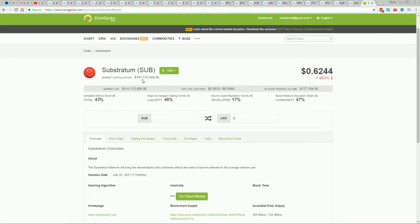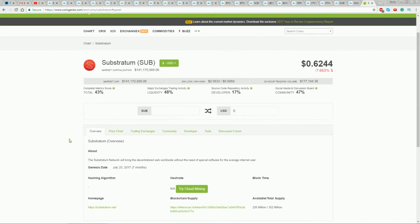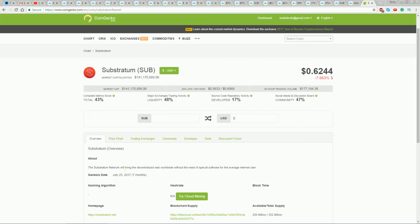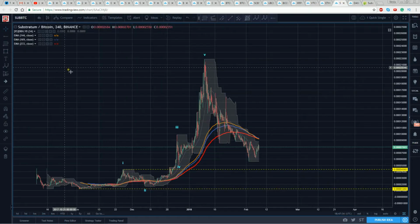We're at a market cap of 141 million. I should emphasize, 141 million. Been around for 7 months. So on a relative scale, we've looked at coins over the last couple of days that have been around for 5 to 7 months that are up over $1 billion, with much higher levels here. Is it tradable? Sure, it's tradable, but as a long-term hold, you definitely would want to see these numbers coming up higher. But let's go have a look at the chart.